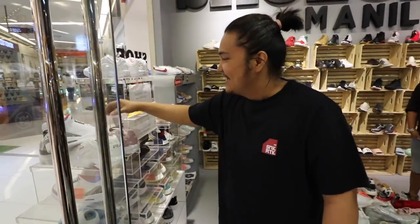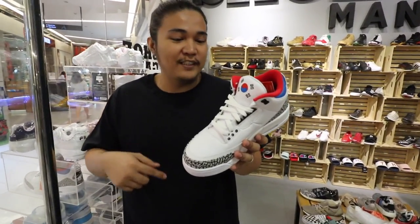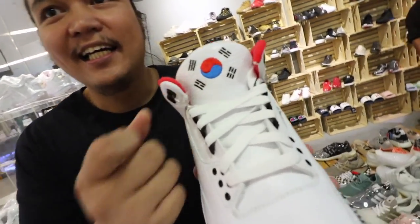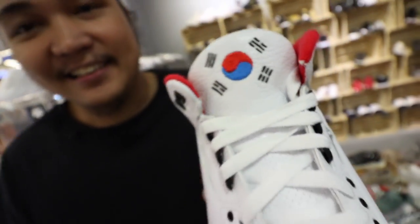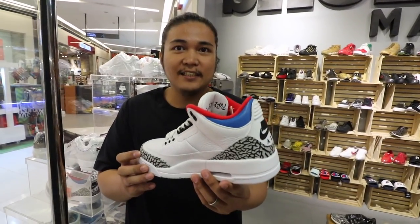Ora, ano yung nakita mo dyan? Yeah, I have this one. This is one of the Grails din. Dito sa Shoe Game Manila, you should visit this store. This is called the Jordan 3. Siyempre, kita mo dyan, Korea. Oo nga, no? So, yeah. Boom. Super limited lang to. Release lang sa Korea. How much yung benta dyan?